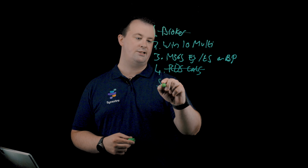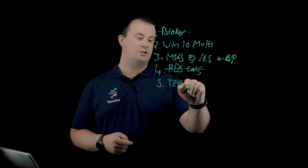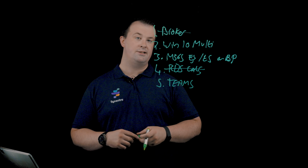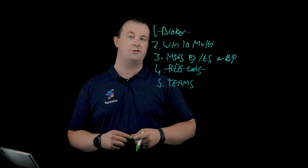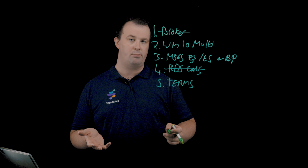Number 5, it supports most of the functionality works for Teams. So you can actually use Teams inside RDS, well, AVD. And those are the 5 reasons why we think you should consider moving your RDS environment to Azure Virtual Desktop, because you'll probably get a better user experience and it should work out a little bit more cost effective.